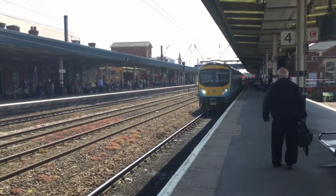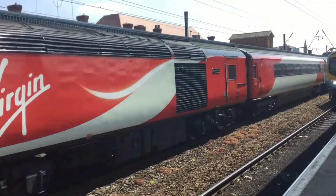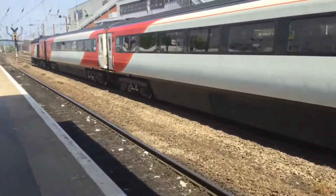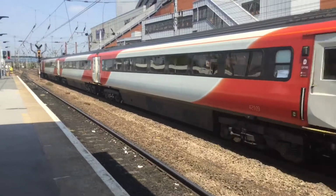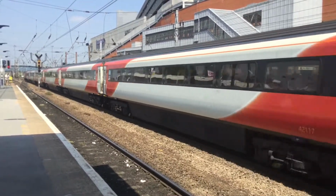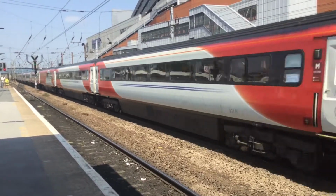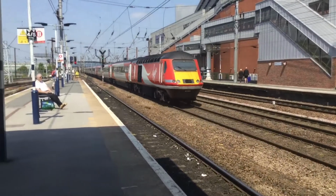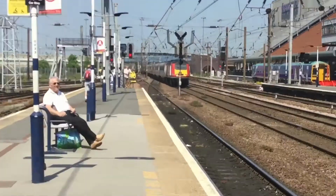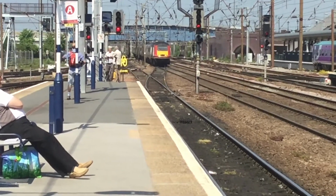London King's Cross to Inverness. 43257. It is indeed on the Highland Chieftain. So this is on an 8-hour trip on the way to Inverness. It's not called at its first station yet. Doesn't stop till York, and off it goes to Inverness.